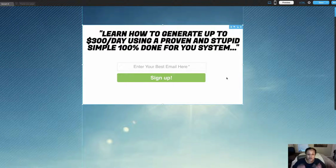A capture page where you're capturing their emails and they're opting into your email list to get more information on whatever it is you're promoting. Then they go to a bridge page, which gives them more information on whatever system or offer you have, and then ultimately they go to a sales page. Super, super awesome to have a good sales funnel.